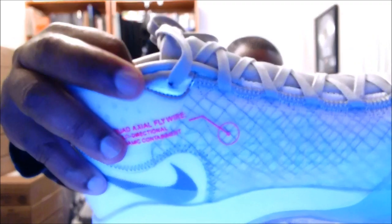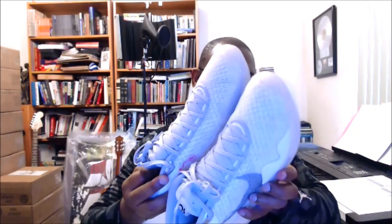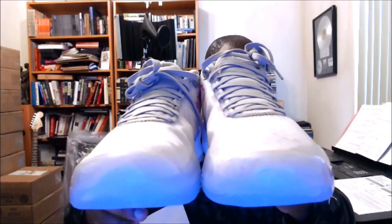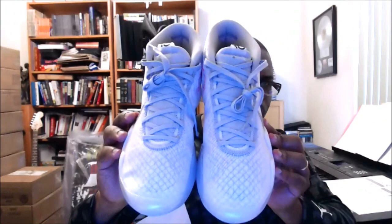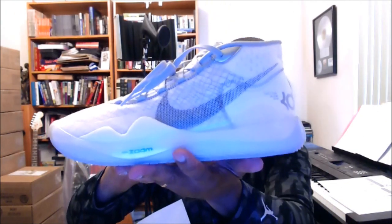It's not nicknamed that, and I wonder if anybody else has paid attention and seen that addition. And this silver kind of hit up here at the top is a bit different from the other models as well. The flat laces, of course, that's the same. But let's go ahead and go 360 and wrap this video up as well, because I have one more shoe to get to. But this is the NRG Yin Yang Kevin Durant 12.